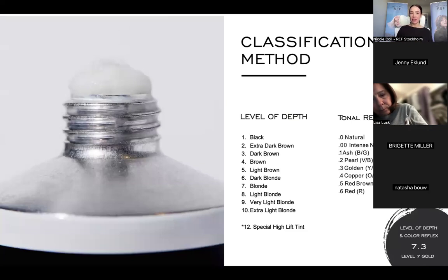When looking through our classification methods, this is how we talk about our color. So we do use the international numbering system. So we have your basic levels 1 through 10, 1 being black, 10 being extra light blonde. We do have a coloring series in our permanent color line called our 12 special high lift series, or our 12 series. This doesn't mean that we have a level 12 that we're actually able to achieve lightning wise. That is just the number that we've given to our high lift tint series. So that will be our 12 series.